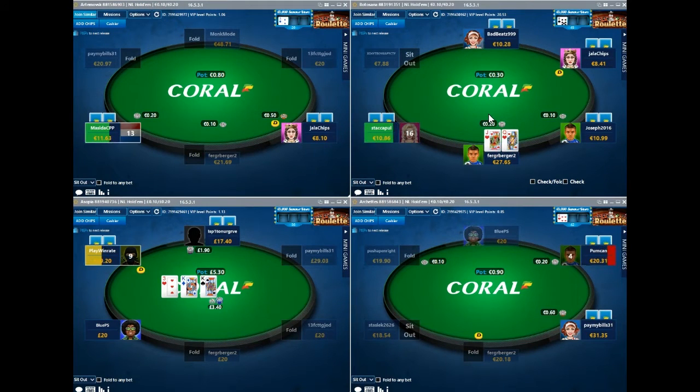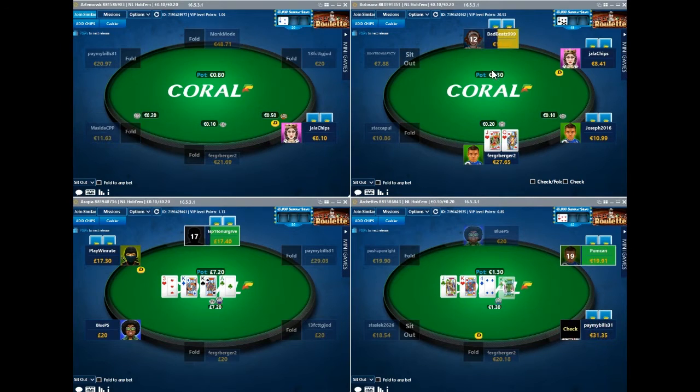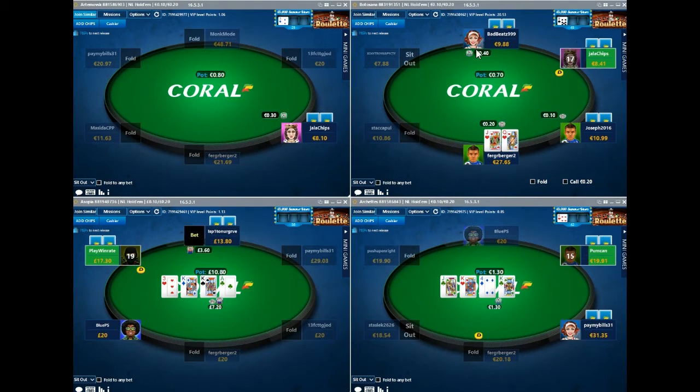The jack and the queen suited, we are probably going to be at least defending here. I don't see myself folding. So I don't know if we're going to be using it as a 3-bet though, and stacks are so shallow. I think I prefer just flat calling, especially versus this player.